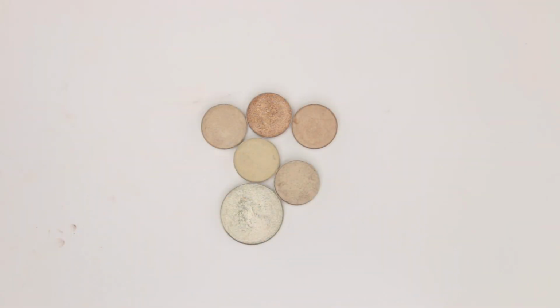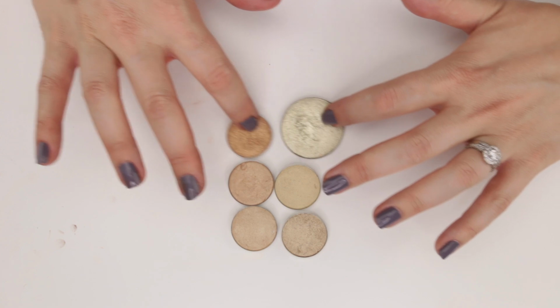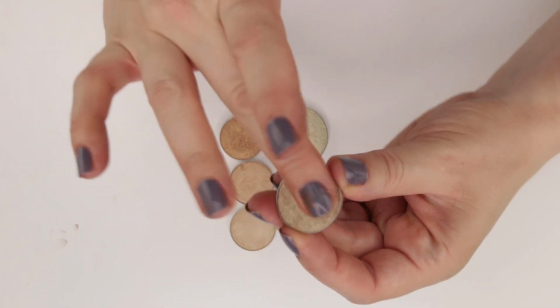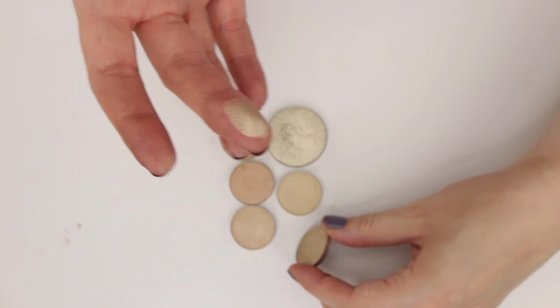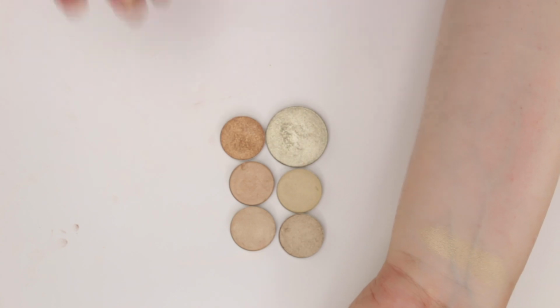All right, guys, last section. These are sort of golds that lean a lot more neutral, so they're not very warm in their undertone. And if you can believe it, these are the last 6 shadows that we haven't swatched yet. Up first, this is Ofra Millennium Gold. This I actually think is really pretty, but it might be drying out a little on me, to be honest. It felt a little crumbly just then.